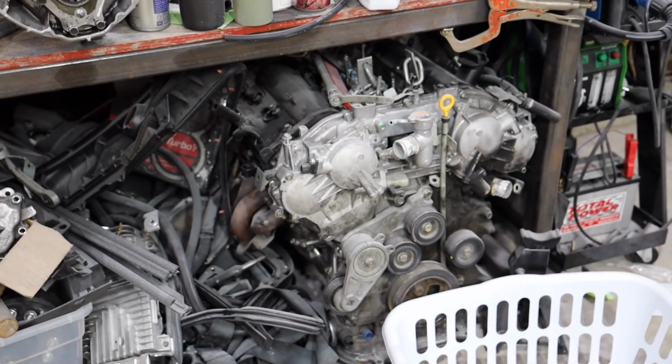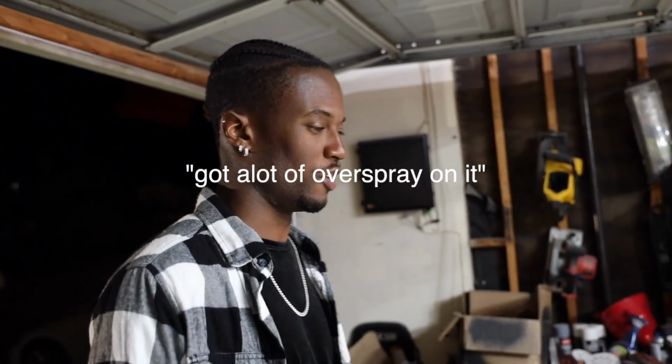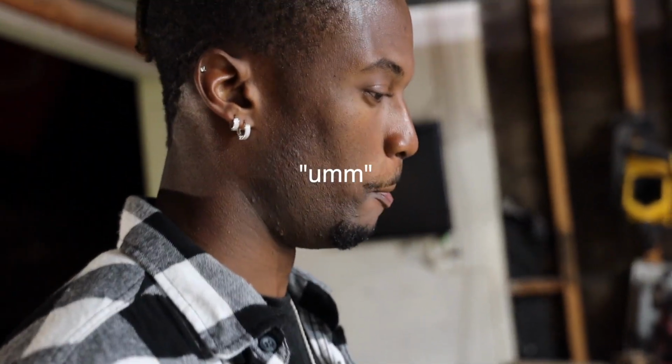Holla at my boy. We have a situation going on here. Trying to paint my car. Got a lot of overspray on it. But no worries, we're going to fix it.